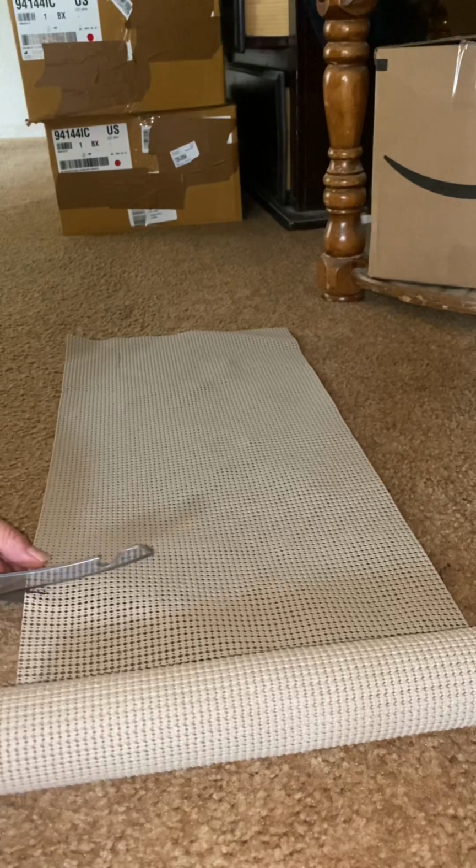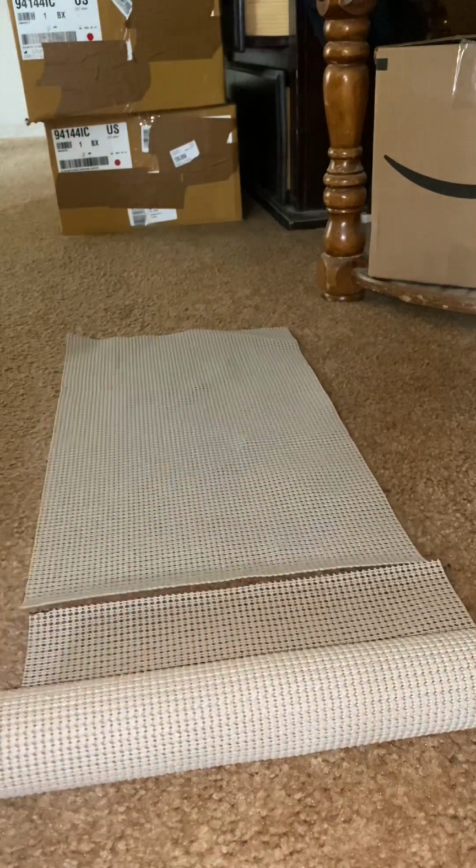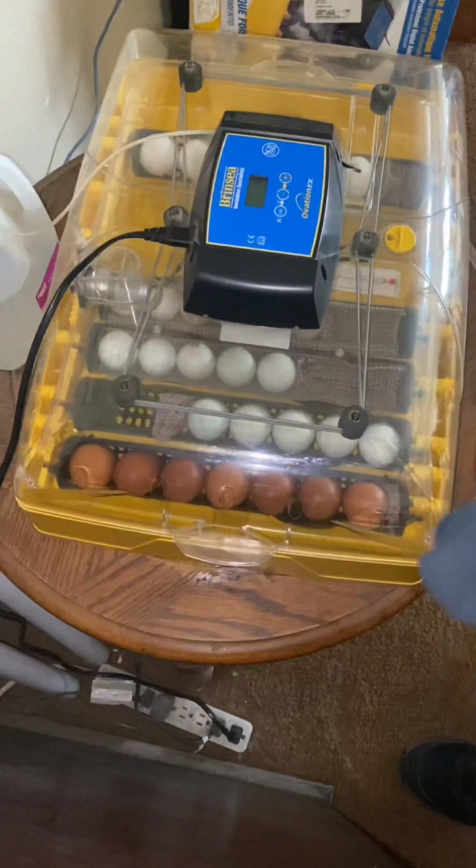Here I'm just cutting out some liner sheet. It is day 18 now. Fast forward to day 18. I'm going to be putting the liner sheet at the bottom of the incubator, and lay all the eggs flat.